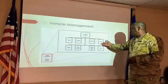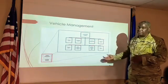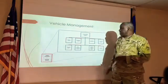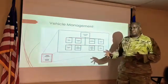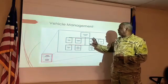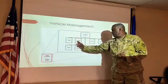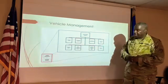You have the fire truck maintenance, those are the guys that deal specifically with the fire truck, and refueling. And a lot of the management and stuff from the fleet, from vehicle management, comes under the vehicle fleet and analysis management.